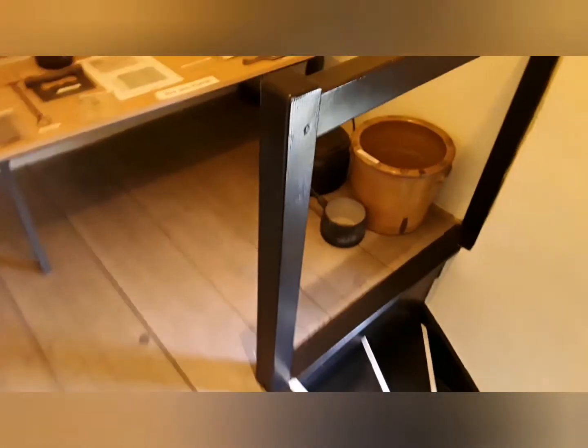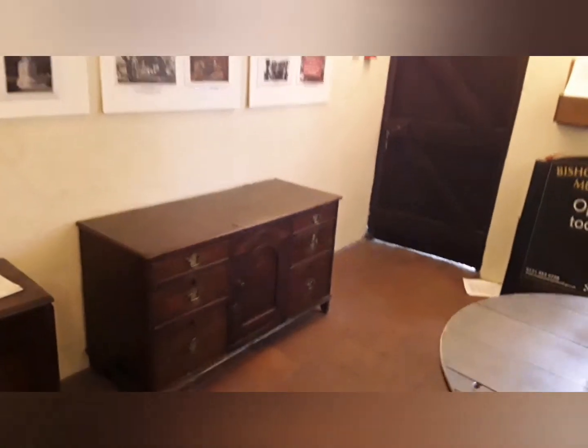So let's head back downstairs. Mind your head as you go. Very important. We have to tell visitors, particularly the tall ones, but even the fairly averagely height ones it can get you. And we're back down into the main room. So that's the end of the tour of this tiny little cottage.